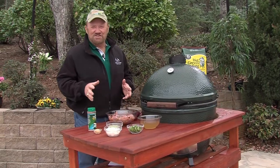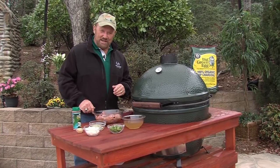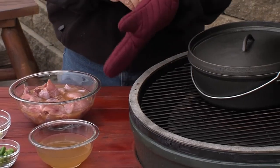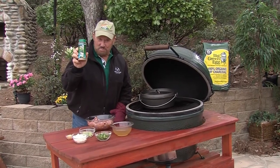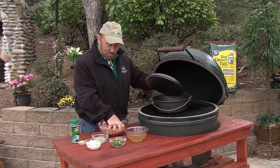One of the great things about hunting some of these southern plantations is you hunt quail, and before you leave, they're all dressed for you and frozen and ready for you to take home. So we're having quail today on the Big Green Egg. I've had quail marinating in hot sauce and chicken broth and some whirly bird seasoning from the Big Green Egg, and it really makes it great. Now, first thing I need to do is brown these.